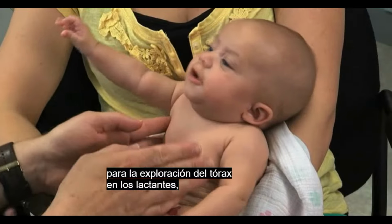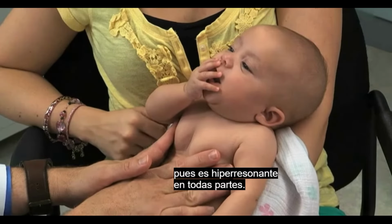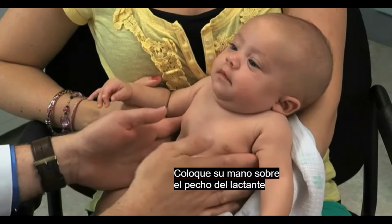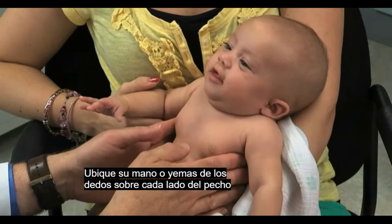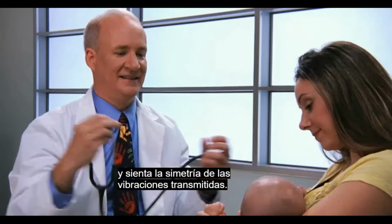Percussion is not helpful in the examination of the chest of infants, as the infant's chest is hyperresonant throughout. So assess tactile fremitus by palpation. Place your hand on the infant's chest when the infant cries or makes noise. Place your hands or fingertips over each side of the chest and feel for symmetry in the transmitted vibrations.